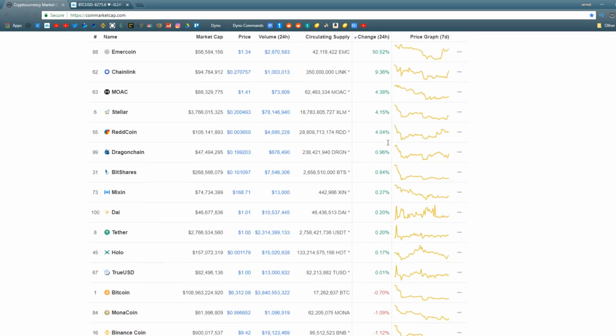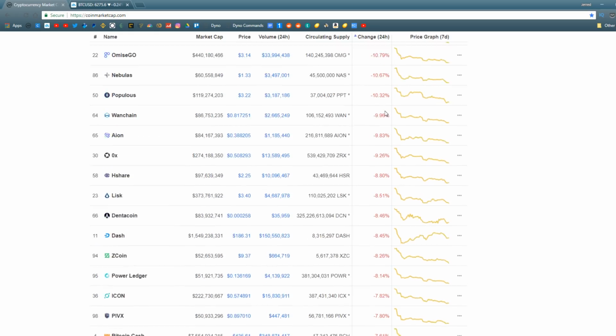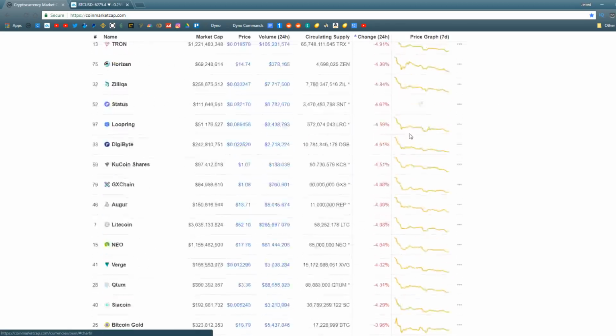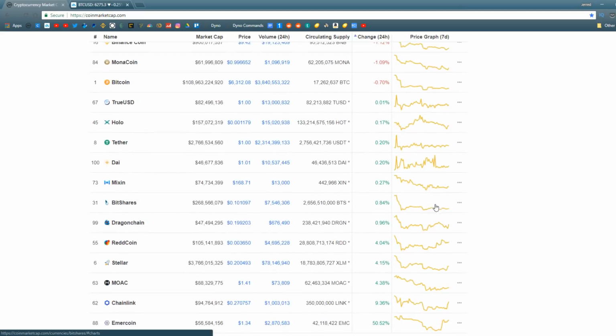But if we check the altcoin markets right here, we do see one outlier. We see Emercoin being up 50%, but the majority of the altcoin market is not doing all that hot, kind of following in the footsteps of the big dog altcoin Ethereum. We see, was that eight double-digit losers? And we don't see a whole lot of green. We can see all of the green in the market on one screen.